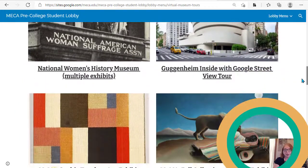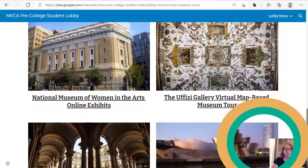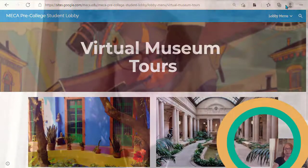Each of these museums is a 360 or immersive tour, and there are several museums here. So if you get stuck or if you are having artist's block, try clicking on one of these museums and go through the tour. There is a huge variety here, something for everybody. Give it a shot and see what you think.